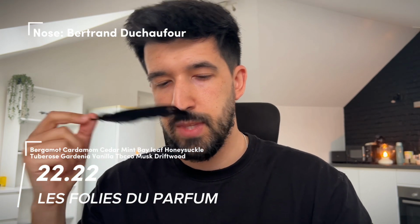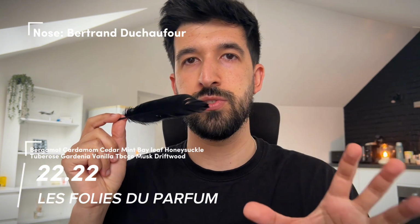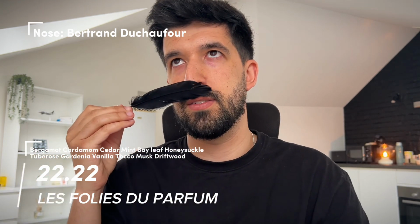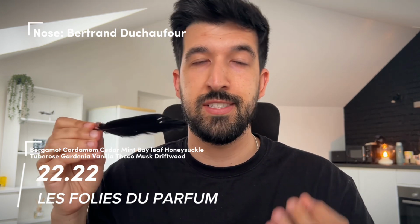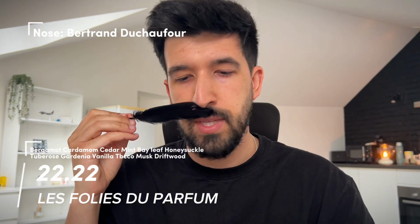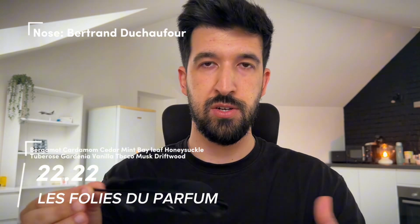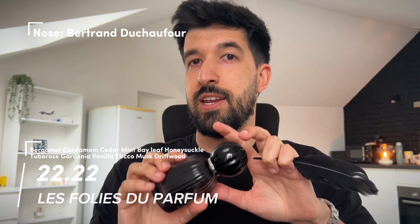So yeah, it's already starting to dry down a bit more vanillic, but it never goes into a vanilla scent. It stays well put together, light, floral. There's that hint of tobacco. It's not the main player, and it's just a very attractive scent again. Feels cozy, feels comforting, feels familiar, because it's a smell that in the whole smells familiar, but I've never smelled anything like it.